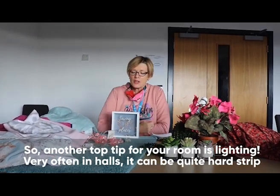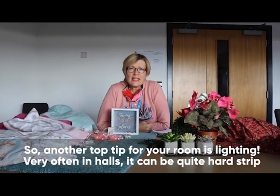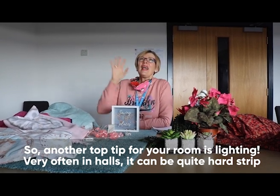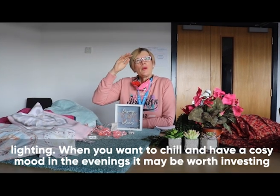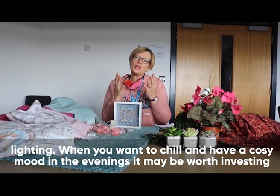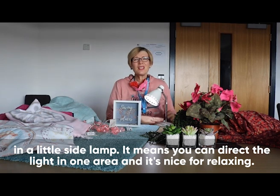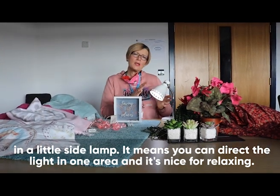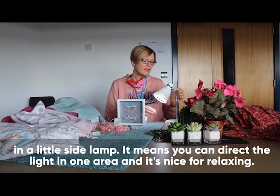So, another top tip for your room is lighting. Very often in halls and homes, it can be quite hard strip lighting. And when you want to chill and have a more cosy mood to your room in the evenings, it might be worth investing just in a little side lamp. It means that you can direct the light in one area, and it really is nice for relaxing.